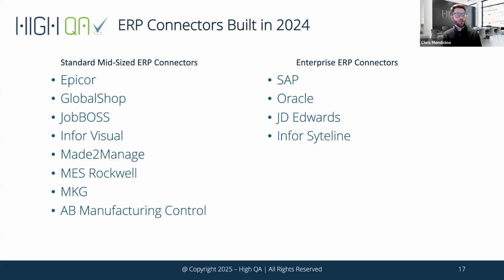Yeah, certainly. There's some discussions that we're having with ProShop right now. We've had a long relationship with ProShop. We've had certain use cases that we've built, kind of file-based exchange integrations with them. And we are talking about bringing that to the next level.